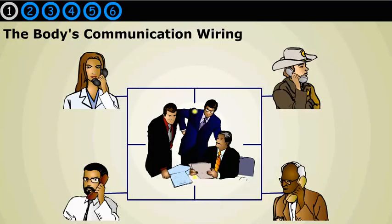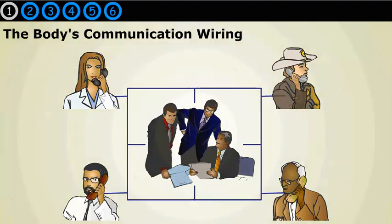Some components sense the environment. Other parts send signals across long distances. Still others issue commands for particular actions to be carried out. In many cases, a central headquarters integrates incoming signals and makes decisions to benefit the whole organism.